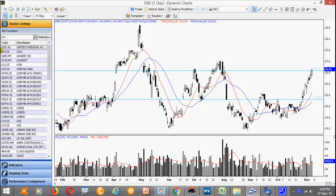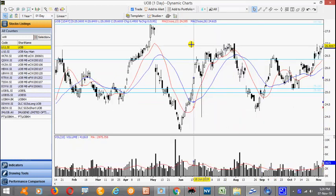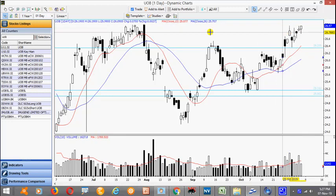UOB. We have to be careful that DBS is making its earnings announcement on 11 November. UOB: after a run up, there was a pullback, and it coincides with this previous high here. I'd like to see it take out decisively the high here of 26.98, $27.